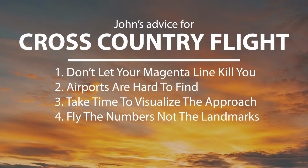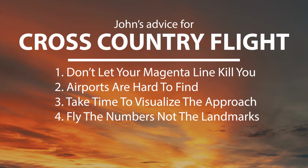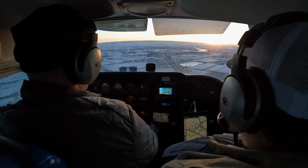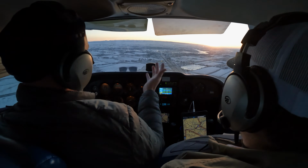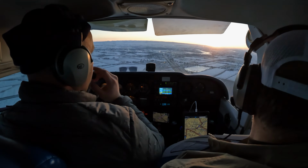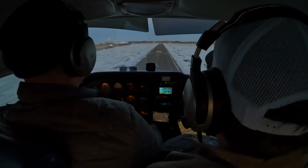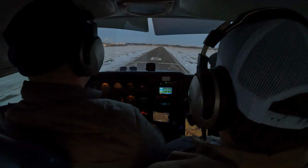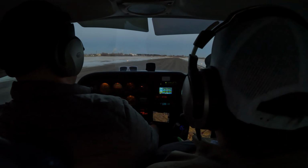Closely related to that is tip number 4, which is fly the numbers, not the landmarks. Now, what that meant was, I actually came in on this one a little bit high. I'll talk about that here in a second, but I came in a little bit high, and so I actually aborted that particular landing, did a go around, and then came back in, really dialed in on the numbers. I would have been totally safe if I would have tried to land on that first landing, but I would have landed further down the runway because I was high. That's not being safe. And so for me, it really was a good reminder that you need to fly the numbers rather than the landmarks.